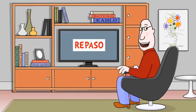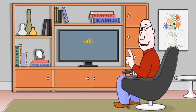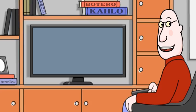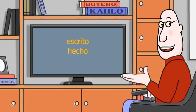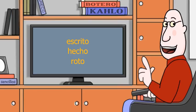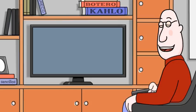Let's review. You learned that past participles for regular AR verbs end in ado, and that past participles for regular ER and IR verbs end in ido. You also learned that if the stem of an ER or an IR verb ends in A, E, or O, you add an accent to the I of the ido ending. And you learned some irregular past participles like escrito, hecho, and roto. Finally, you learned that past participles used as adjectives have to agree with the nouns they describe.